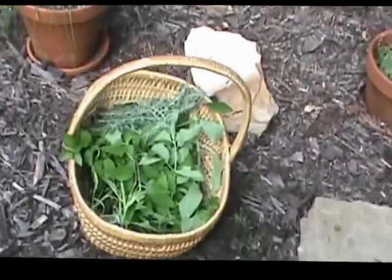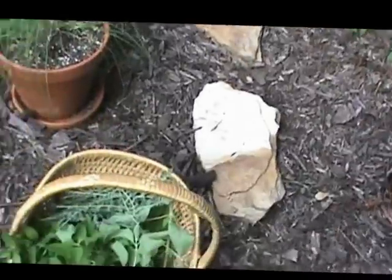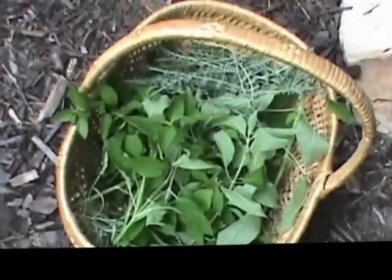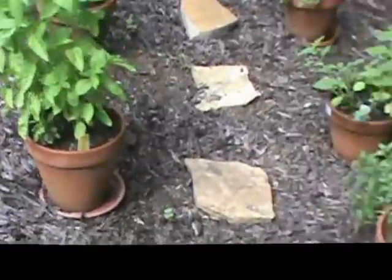Okay, so here is my herb section of the garden. It's like a little pathway. These are the herbs I've been collecting today, harvesting, whatever you want to call them. Walk you through here real quick.